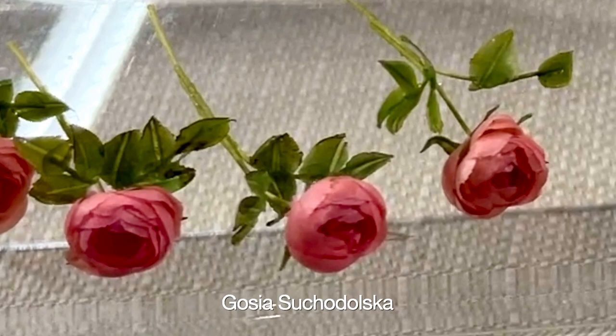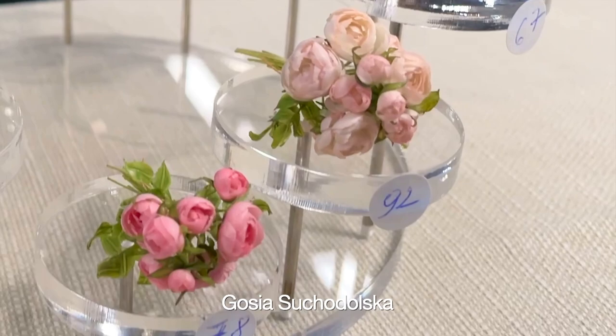And this, of course, is the wonderful work of Josje Sukodolska. Her flowers are so beautiful and delicate.